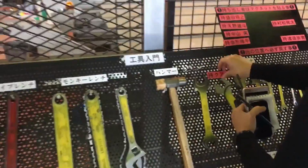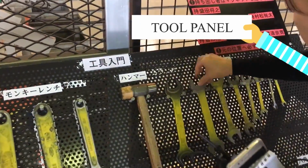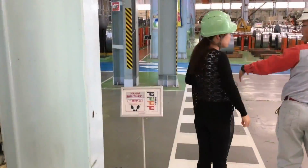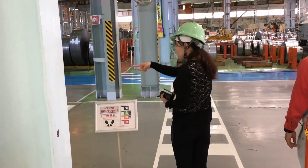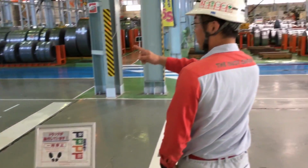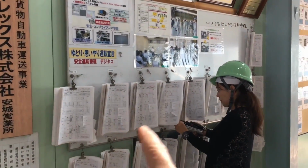Then we went over to some of their tool panels, very cool. They have everything shadowed out, and then if someone takes a tool, that's their name badge up on top. It's magnetic, it just sticks to it. For safety, you have to point both directions before you go across a crosswalk. I love this about Japanese culture. You see the train operators do this as well when they're operating.